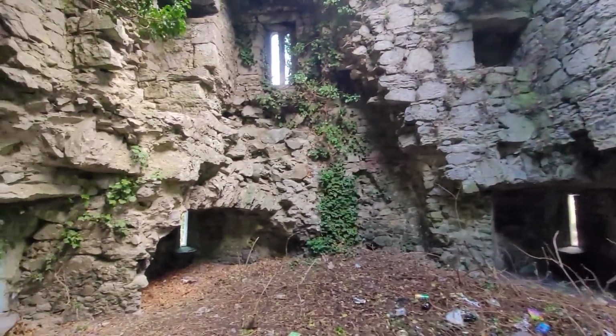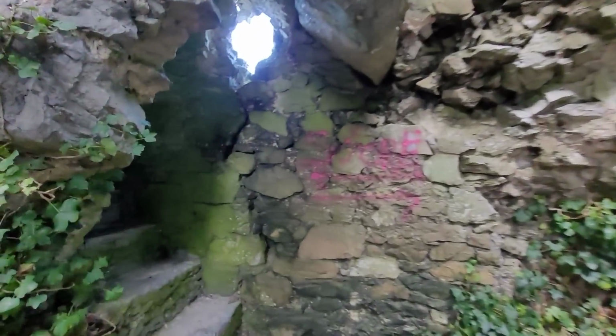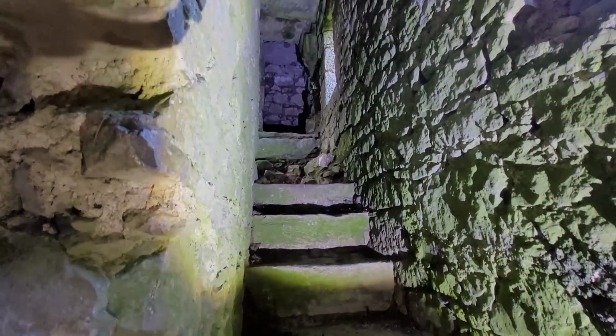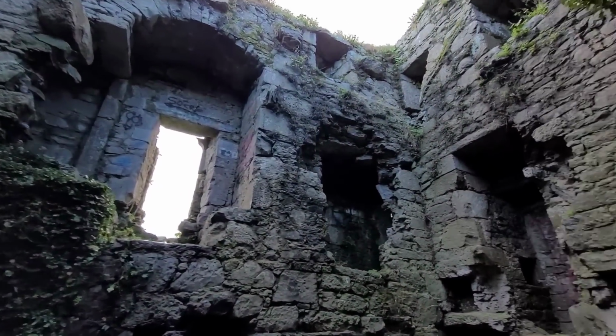That was quite a stretch. That first step to try and get my leg up is, wow, there's even steps here. Oh my God. Oh wow. Now there's a big hole there, so I'm not going to try that one. As short as my legs are, there's not a hope of me being able to get up there.